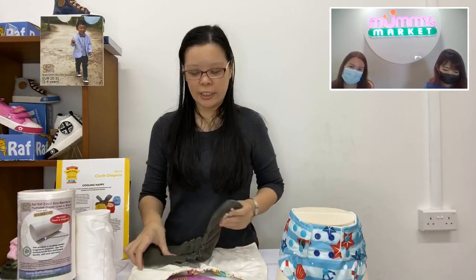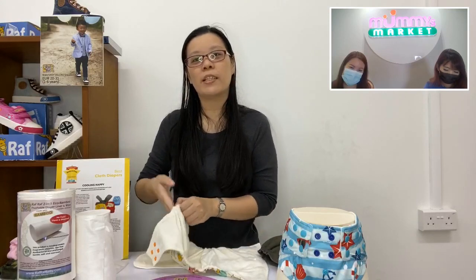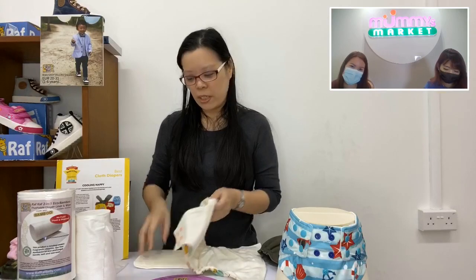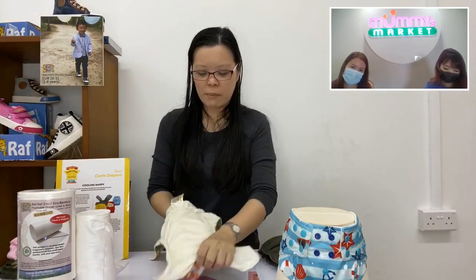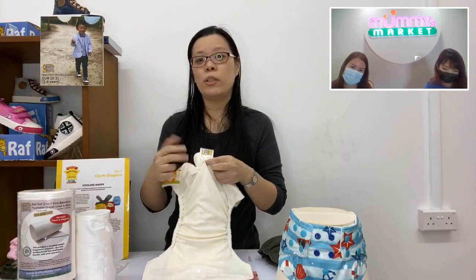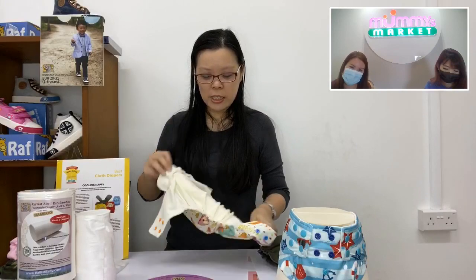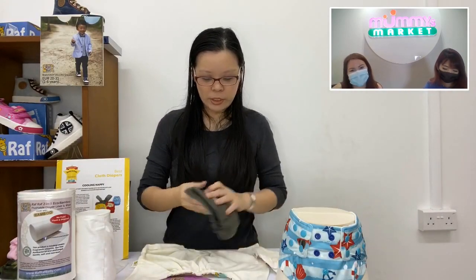Our insert is actually attached on top. It's not the pocket diaper type where the insert goes in the pocket. The reason is, if you put the insert into the pocket, and then the baby pees and poos over here, every time you have to change both the insert and the cover, which means you need to buy a lot of sets. So we do our insert on top. So this way.